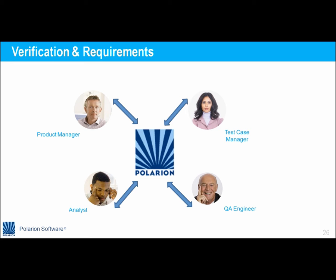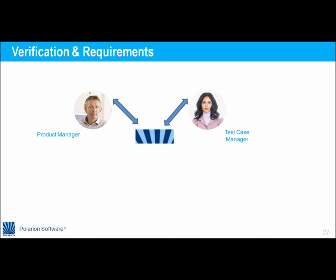In this particular slide, what I wanted to demonstrate is that with a tightly integrated process of your verification with your requirements, you create a seamless integration between your business analysts and product managers, who are doing the product planning, and the testers and QA engineers who are doing the quality assurance, all managed within a central requirements management and testing operation platform.